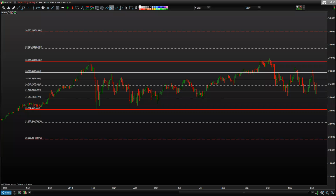Before, we actually had a decent push to the upside. It was a big, impressive move by the bulls to take that up. But as soon as it got close to this level here and close to this level here, it was slammed down again.